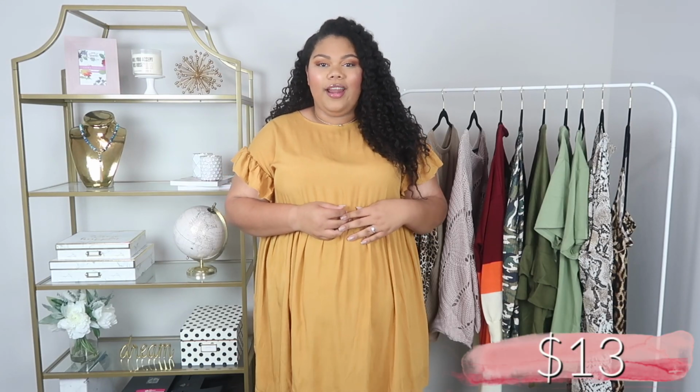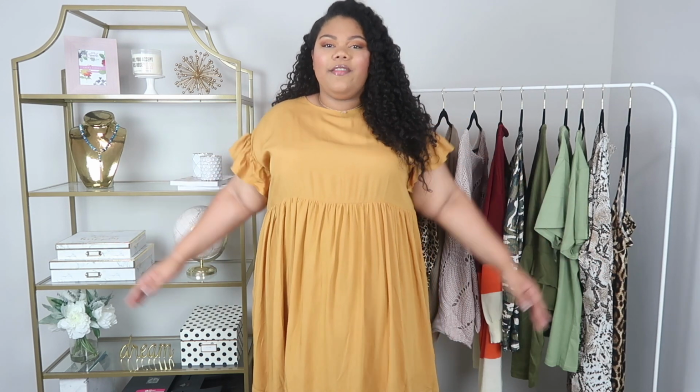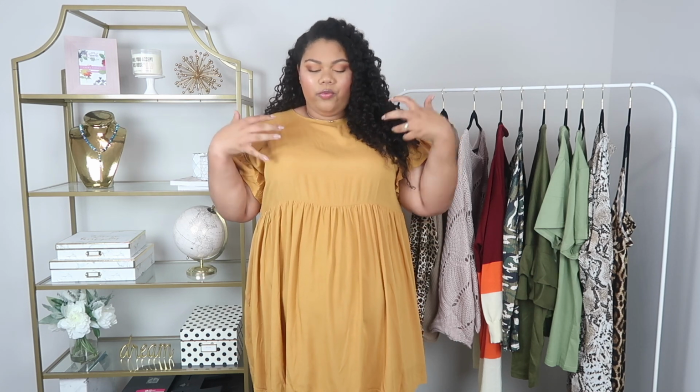It is $13.91, and I'm wearing a size 4X in this one as well. And I don't know if you guys can tell, but it hits me right at my knee, and I kind of love it, and it's kind of not my favorite at the same time. I feel like there are pros and cons to it. So I love the color. It's that really pretty true mustard color. I think it's a little bit lighter on camera, but it's definitely a super true mustard color, and I love the pleating detail on it.